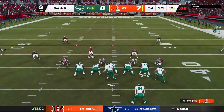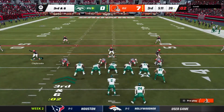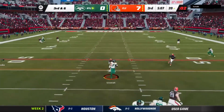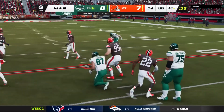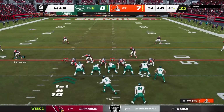And for the Browns, a nickel set here on 3rd down. Wilson will throw again. That's caught by his tight end, Uzama. And he is going to have a Jets first down as they're able to get the 3rd down conversion.